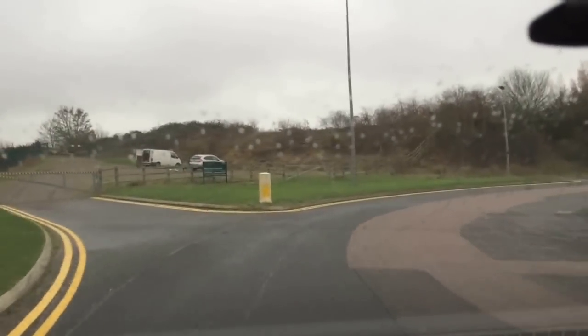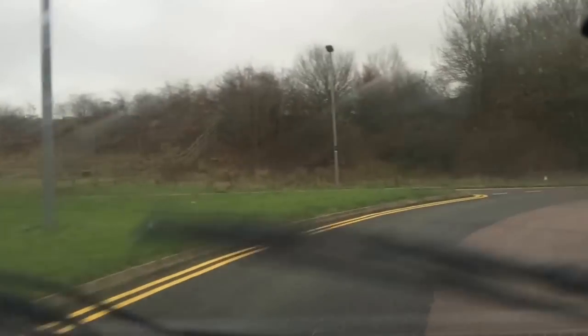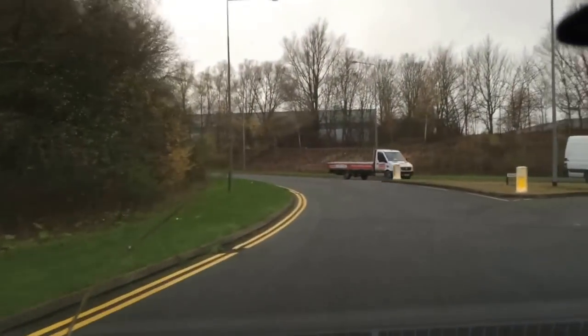And I'm going to follow the road ahead, which is a bit of a right turn, but you can stay in the left lane to do it. Letting everyone know I'm coming off. Cars and the white vans ahead of us, they all know I'm coming off.